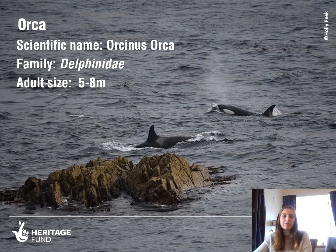And finally, a firm favourite, the orca, or sometimes people call them killer whales. So we do get orca around the coast of Orkney, and they're really easy to identify when there is a male in the pod. So this looks like it's either younger males or two females in this picture, but the older males have really tall dorsal fins. It's like a huge black sail in the water, and you can't really get them confused with any other species. They're usually black all over with a white eye patch, and then this white saddle patch behind their dorsal fin as well.